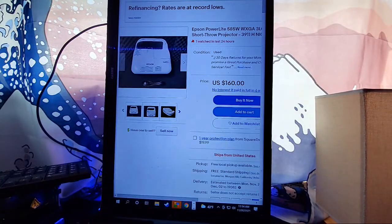We run projections in here at 800 by 600 res, 720p. That's what the ViewSonic is, and it runs perfectly. So I'm not worried about that. It's a good price. It's under $200, which is what I like to shop for. I like buying projectors under $200.